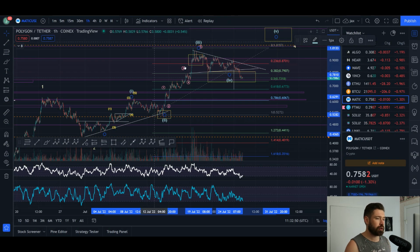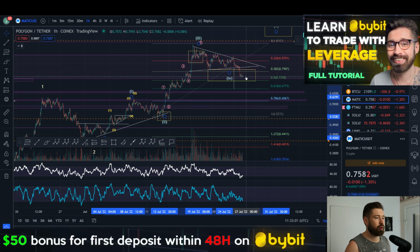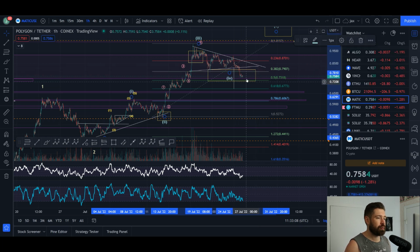We're going to start here on the 1 hour. So we broke down from our symmetrical wedge pattern. Now we've almost come down to the 0.5, which is sitting at 73 cents. That is the maximum retracement for a wave 4. It could wick down to the 0.618 and come back up. But if we break down to the 0.618, especially if we lose the golden ratio, it invalidates that as a wave 4 pullback. That's when you can come down to the 0.786, and usually a higher likelihood you're going to come all the way back down to where you started at about 52 cents.